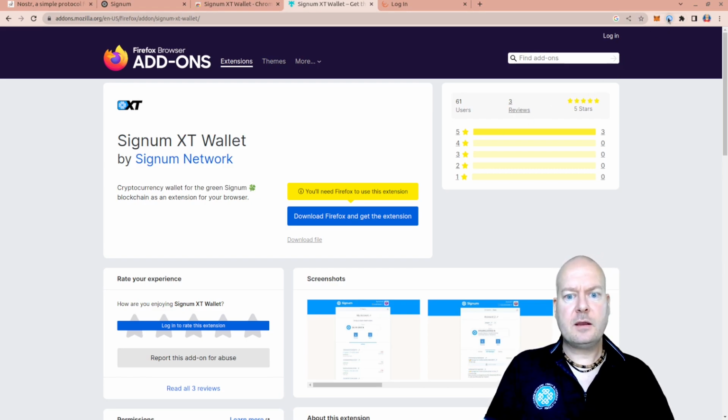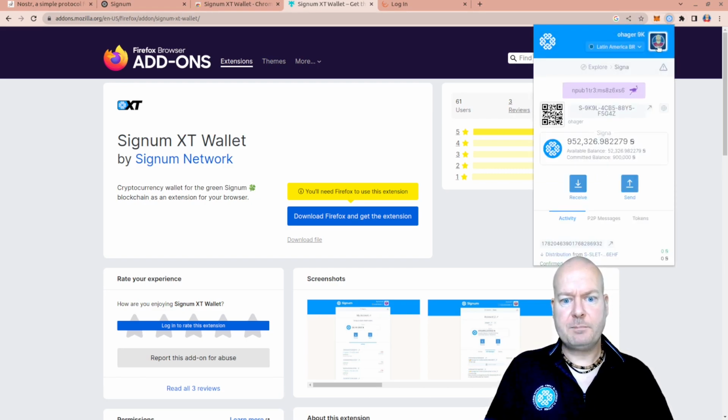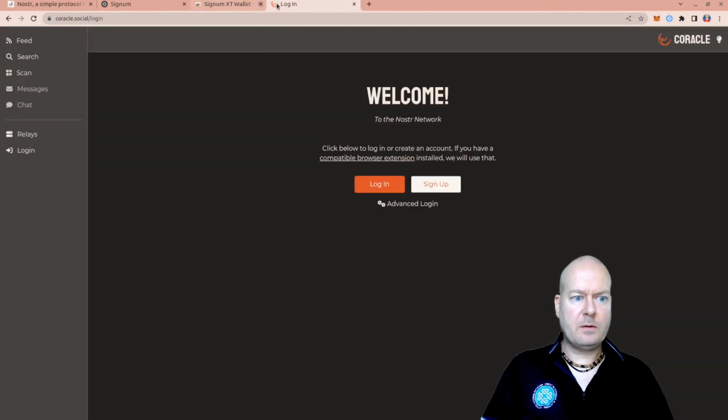So going there, as you can see, I already installed that, because I'm using it heavily. You can see here already something new for people who are already using the XT wallet: a new address here, which is the public key of Nostr. So what is Nostr, or how does it look in action?